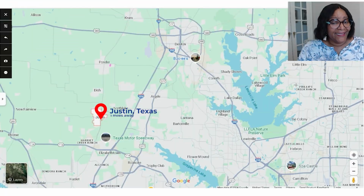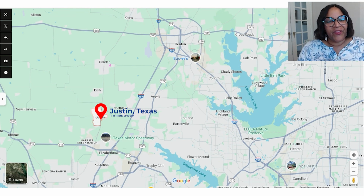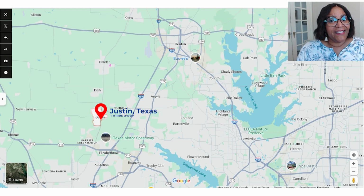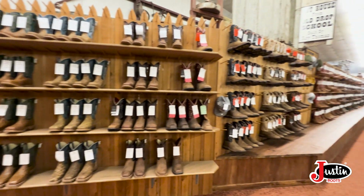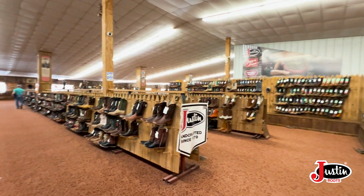Well, if you're feeling a little bit more adventurous and decide to leave your community of Timberbrook, which I'm sure you will at some point, then you're going to want to take a look around at the things to do in and around the city of Justin. First, Justin Discount Boots and Outfitters, which is right around the corner, less than a mile from you. And this is a great place to just go inside.